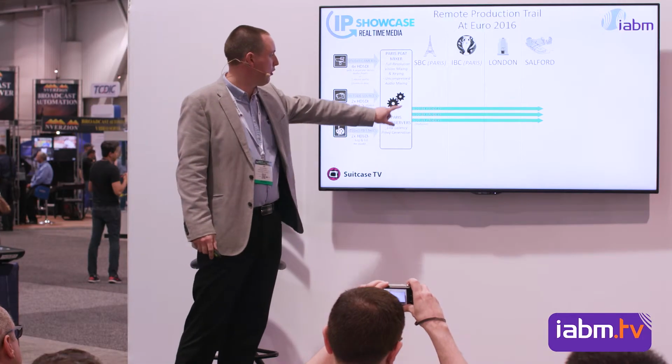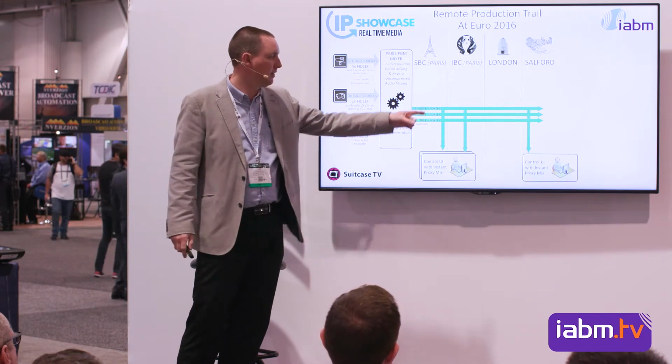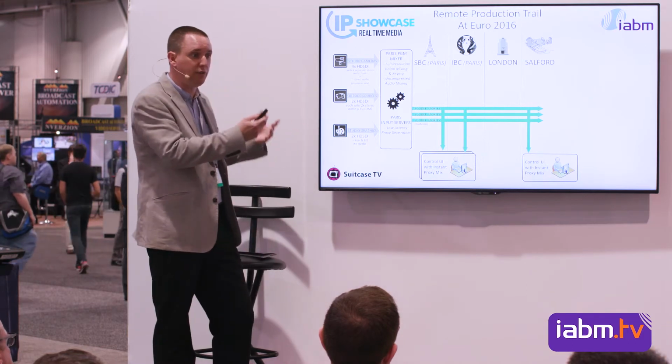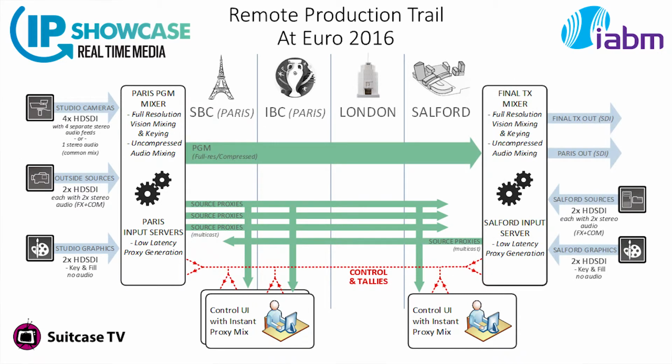So we're generating proxies of all of those sources, passing them across the network so that you can have an operator connect into those proxy feeds and see all of the sources wherever they are, whether they're locally in Paris or back at the production center in Salford in the UK, and then they control that mixer. You spend your bandwidth on that single program feed coming out of Paris, and ultimately that could be it, remote control mixing. But as I've said before, in reality, you've got sources back at the production center. In the case of BBC, VT sources of archive content, graphics, they would want that to be local.